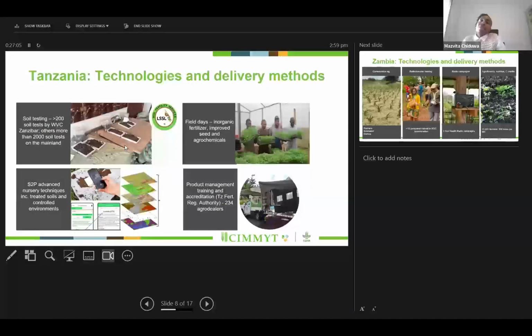In Tanzania, soil testing was also being implemented. This was implemented by the International Fertilizer Development Center, along with the soil fertility testing services of the Tanzania Agriculture Research Institute, as well as the World Vegetable Center. These activities were done in Zanzibar as well as on the mainland, reaching more than 2,000 soil tests in the time of ADI.